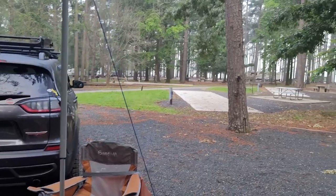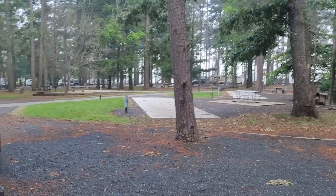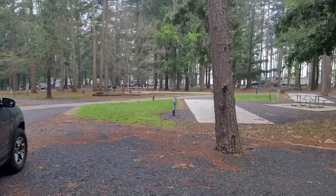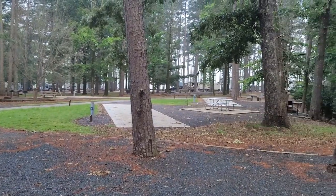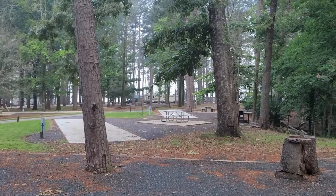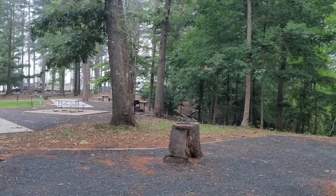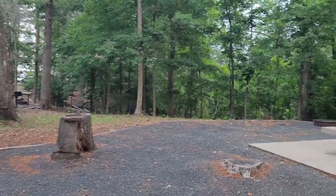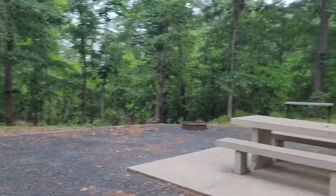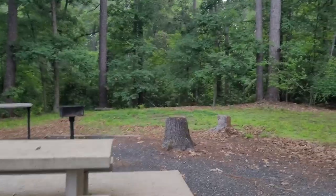This is the campground. Quite a few empty spots. It was really quiet last night. Can't even see the lake. Normally you see the lake through there, but right now it's so foggy, it's just fog. And we are on a huge campsite. We do have a big hill all the way around us. Kind of feels like we're on a little bit of a peninsula.